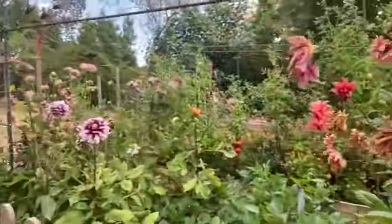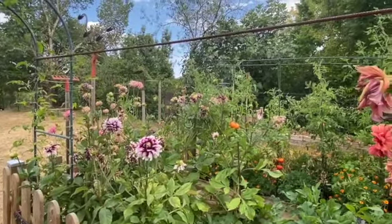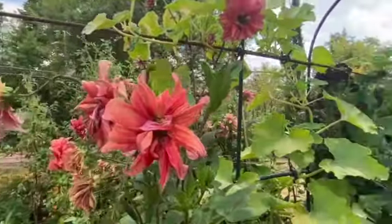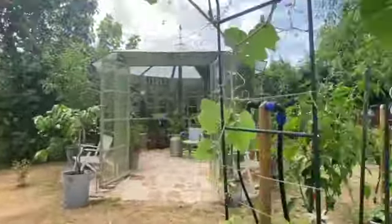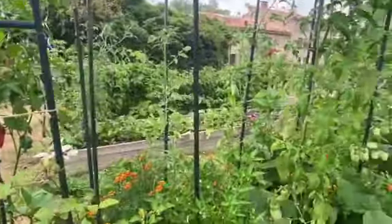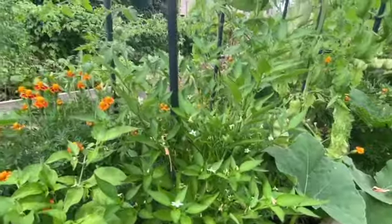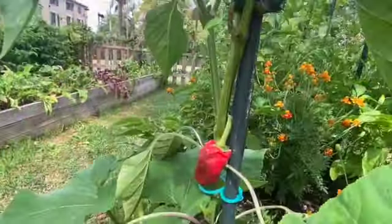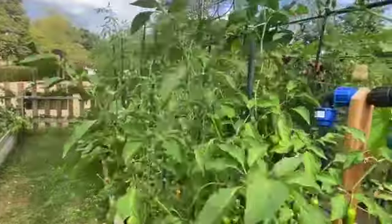The dahlias have been fantastic, but they have suffered with the heat when they flower, and there have been an abundance of flowers, but they don't last very long in the heat. But they're still growing really strongly. We've done loads and loads of peppers this year, chili peppers of various hotness, and we have some lovely juicy red ones.